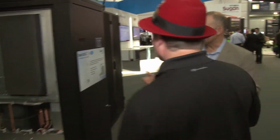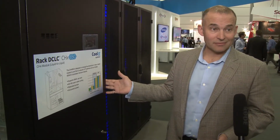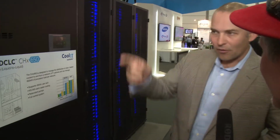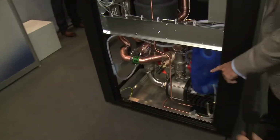So this is our Rack DCLC CHx 650. This has the capability of dissipating 650 kilowatts. That is a lot of electricity, a lot of heat. The heat is the same sort of equation as what we had before. We saw the pumps in the top over there. If we have a look in here, they're significantly larger.